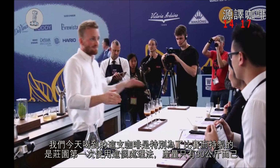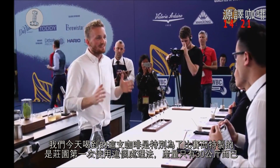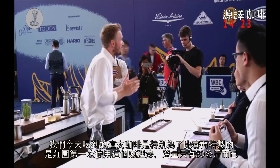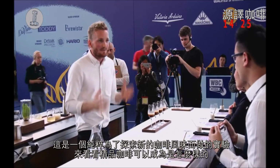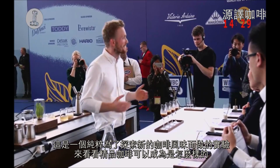And today, we tasted a coffee that was produced only for this competition. It's the first time this farmer has made this, and they made only 30 kilos. It's an experimental coffee with the sole purpose of discovering new flavors that show us what specialty coffee can be.